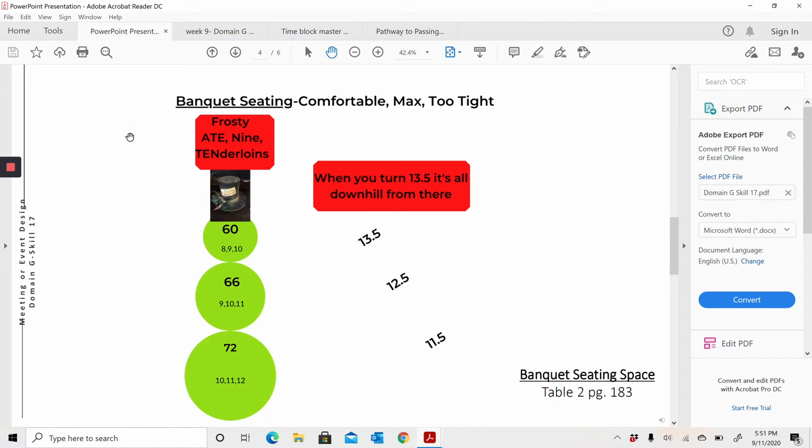If you remember this fun little saying: Frosty, 8, so you start with the 8, 9 is the next one, tenderloins. You're picturing Frosty in your head and you think of the phrase Frosty ate 9 tenderloins. So again, it goes 8, 9, 10, and then 9, 10, 11, 10, 11, 12. So it's all changing by just 1. So you got that?